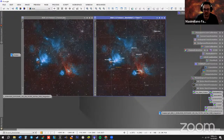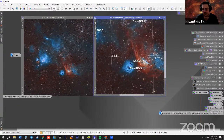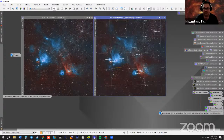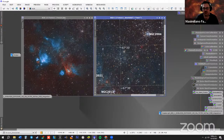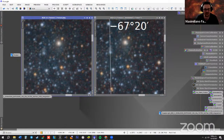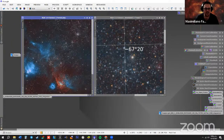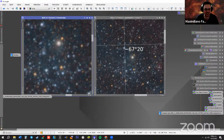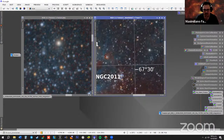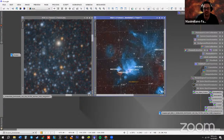And you can see here the different NGC objects that we have. You can see NGC 2020, 2040, 2030, 2032. There's a lot. Many, in a single field of view. And of course, there's a lot of globular clusters. And I think this is a little galaxy, if you can see here, but the catalog doesn't show it. I don't know if I do a PGC catalog or something, but it's kind of a galaxy. And of course, there's a lot of nebulosities, really small, but the catalog doesn't put them on it.